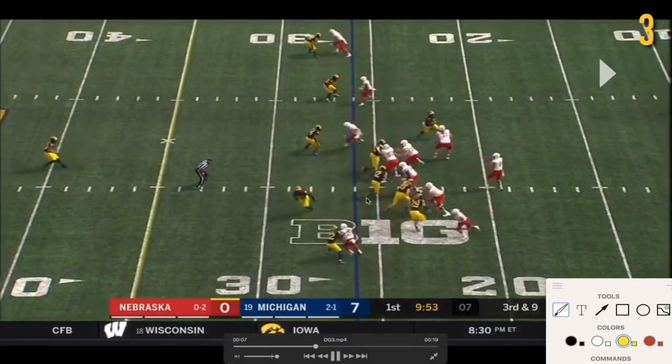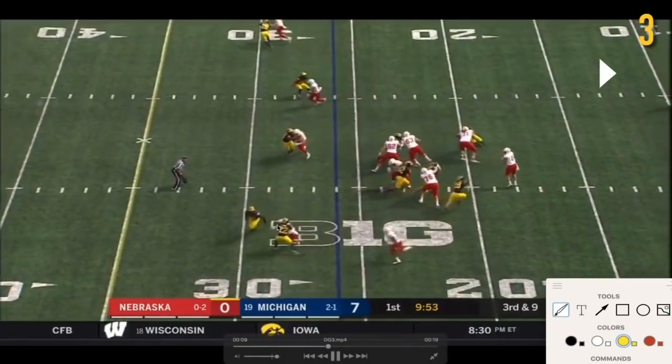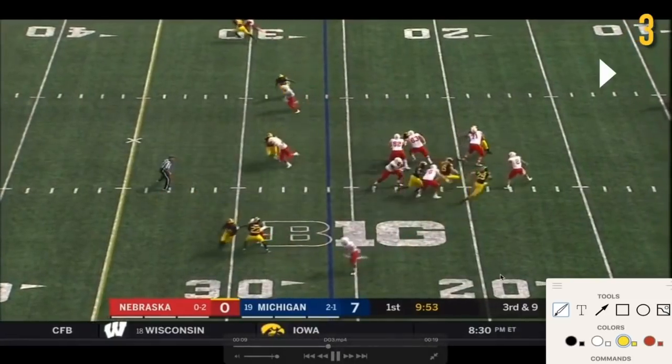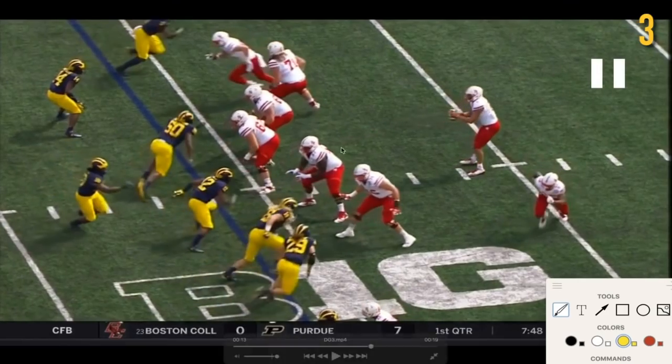Let's move forward here. So you notice Martinez's eyes are right here. And notice how this wide receiver puts a hand out trying to block Bush. Bush does a good job of getting around the player and shutting it down.